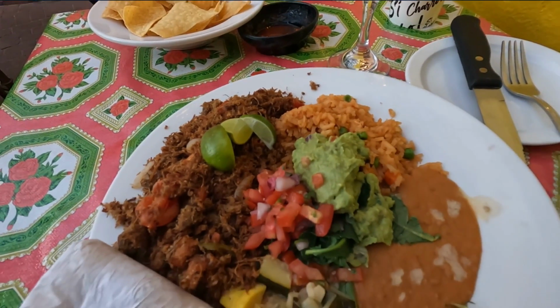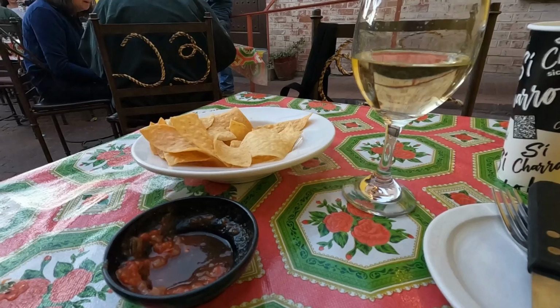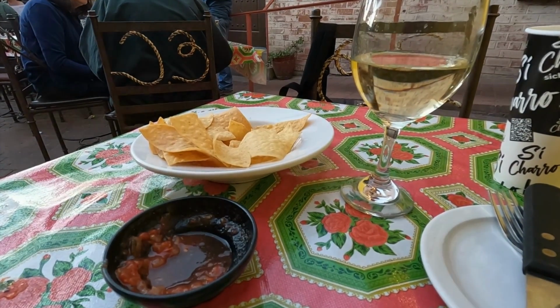Okay, so what I got was the carne seca. So the carne seca basically is like a steak shredded, right? It also comes with rice, guacamole, and beef, and it's amazing. So you should definitely try and check this one out. But the menu has tons of Mexican dishes, kind of with a Southwest Arizona flair to it. So definitely come here. I recommend eating here. The food is amazing.